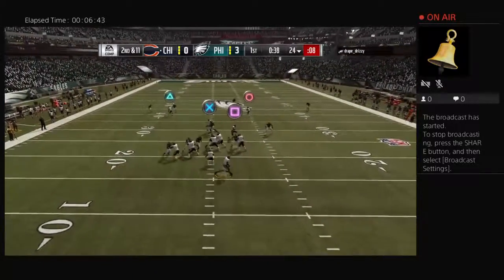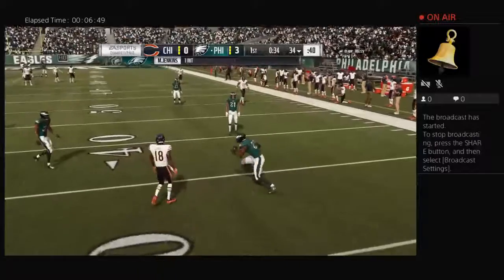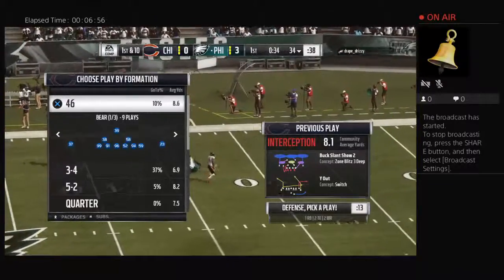From the shotgun is Trubisky. Flushed to his right. Now he's going to throw it deep to the up. And he fires one that's intercepted. Picked off by Malcolm Jenkins. And his guys are going to take over at the 34-yard line.